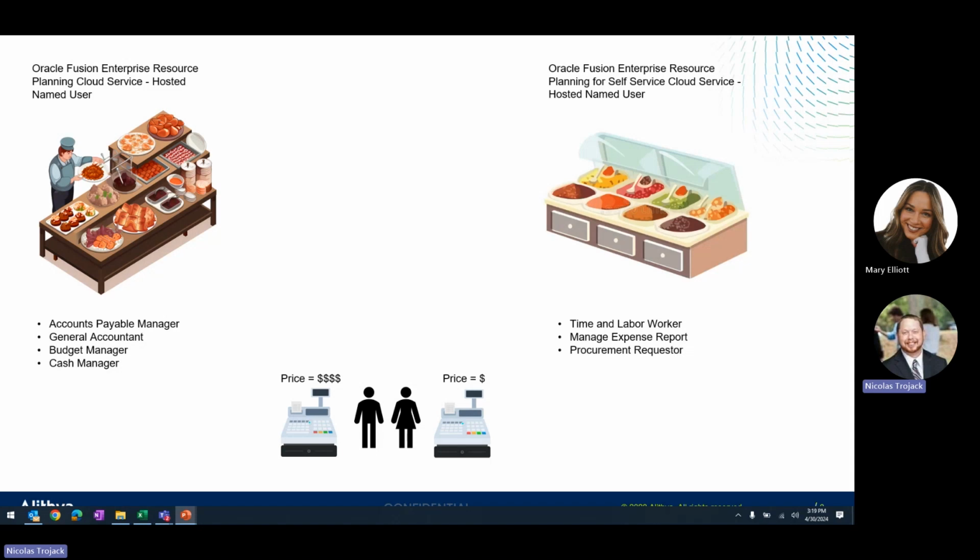So for Oracle, if I'm going to the salad bar, I'm taking off the salad bar the ability to enter expense reports, the role that lets me put in time and labor, the role that lets me activate procurement and put in requisitions. I could have one of those or all of those, and they're only going to cost me $5.